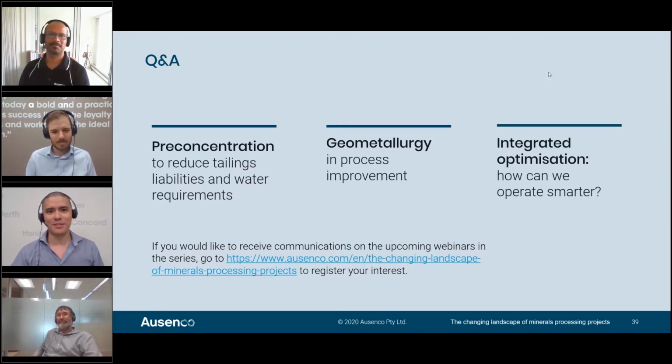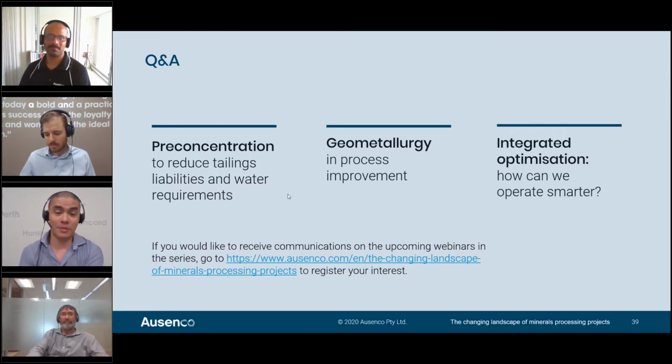Characterize. There's always value in understanding what you're feeding your concentrator. There's value in understanding what you shouldn't feed your concentrator. So while it might take some effort, it might involve some logistics, once the benefits start coming through, no one ever really questions the cost.